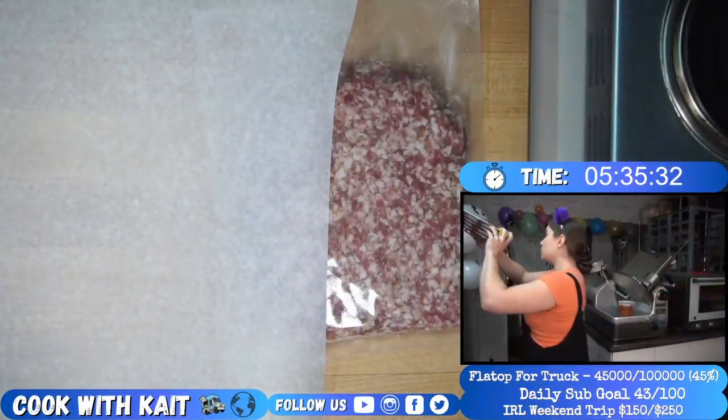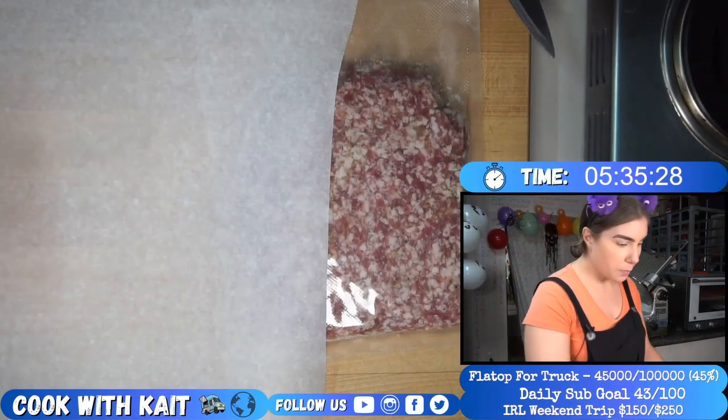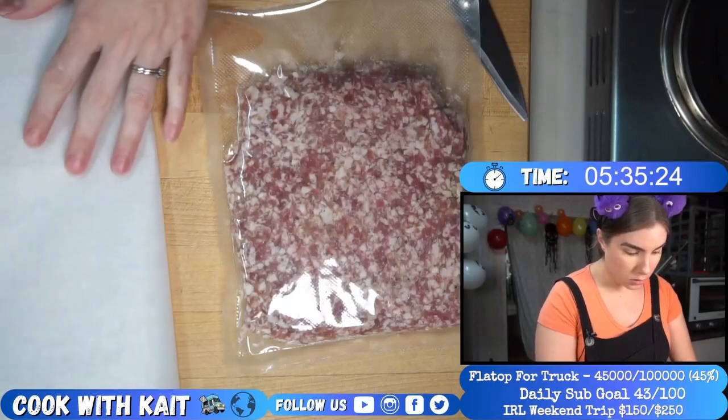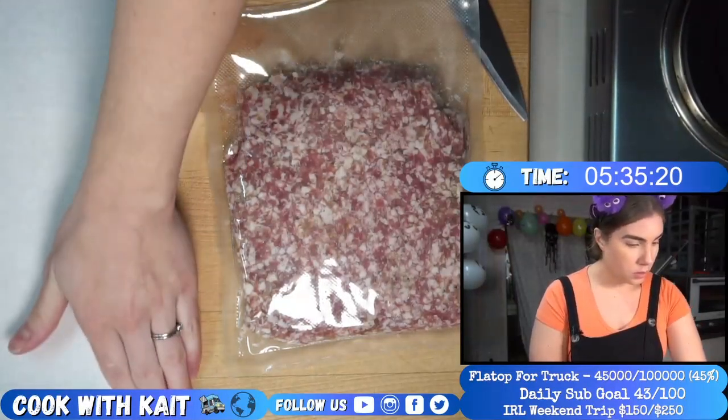Do that, and then we'll cut that smaller. Basically like patty paper, I guess. That.